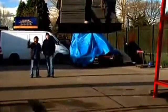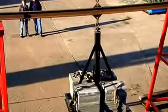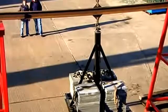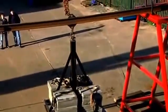So, here we go. As the chain slackens, the beam takes the full load. You can see it bending now. Yes, I can see it bending. This 130-kilo beam is holding up. Just. What happens when we increase the weight to 3.5 tons?